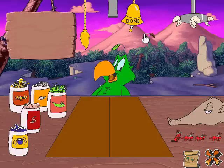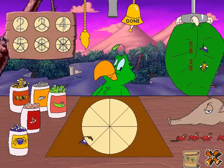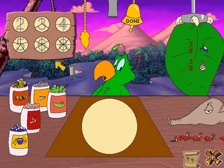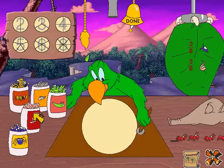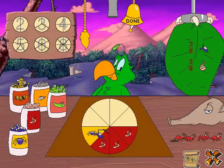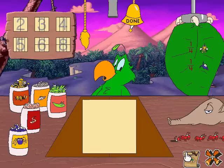The monkeys now want 2 kinds of toppings on their pizza. It's a wild party, so let's... It's a wild party!